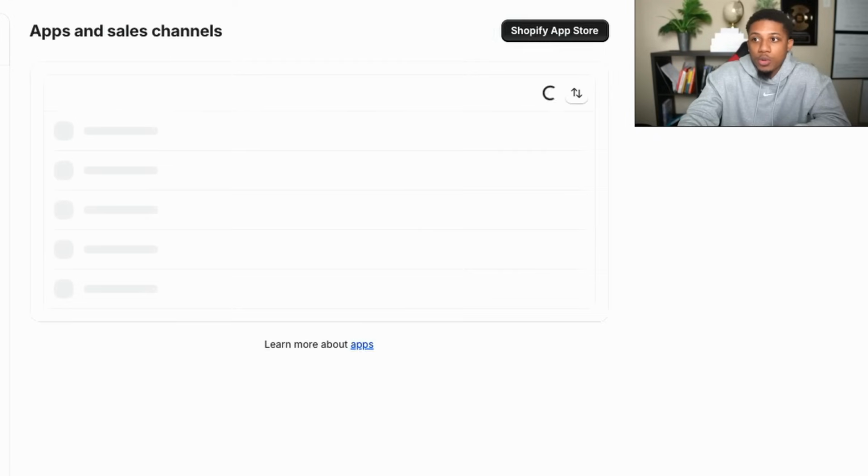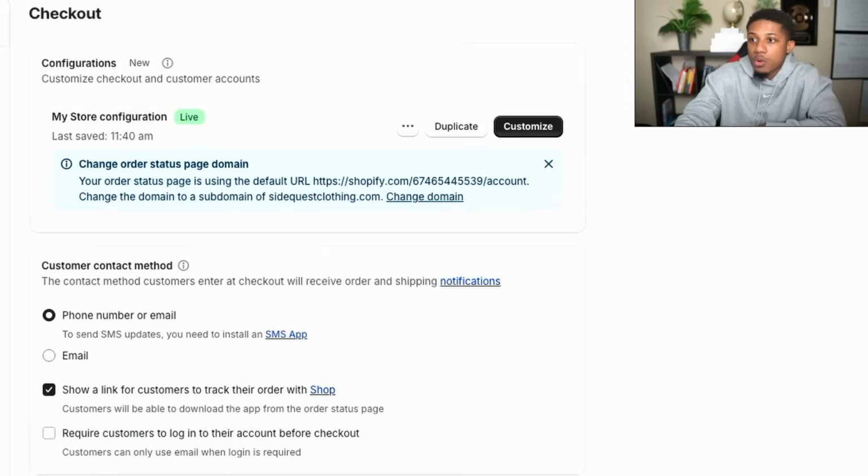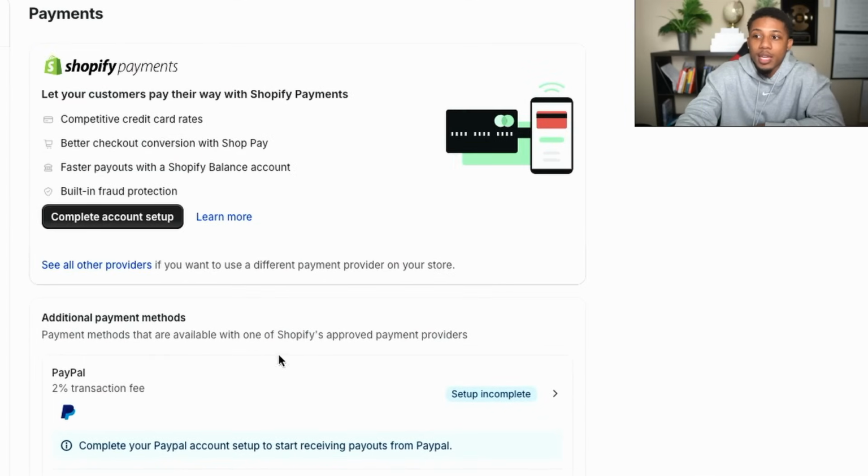Apps and sales channels, this is another important aspect. This is where you can add Instagram and all those other sales channels. We'll talk about that stuff a little bit later. Checkout, you do want to make sure that you're collecting phone numbers and emails on the checkout page. Another essential part is the payments option. You do want to make sure you're collecting payments using PayPal and the Shopify payments option, which you can set up inside of here. Essentially we'll set this up as well, but it requires some private information, so we're just going to skip past that.